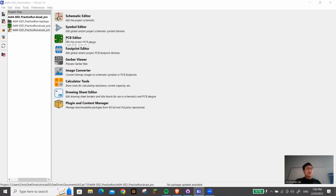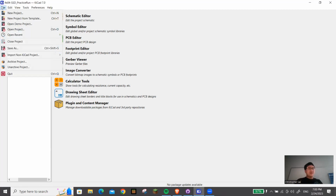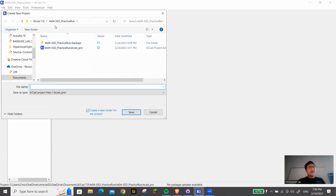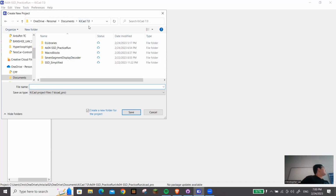What we're going to do now is get started with our PCB. So go to File and select New Project. Under New Project, you can create your new project under a folder. I have a folder under my documents called KiCAD 7.0, but you can create yours in another one if you wish. I'm going to name this 4x04 for the name of the workshop. And it's going to be the SSD, which stands for 7-segment display decoder.